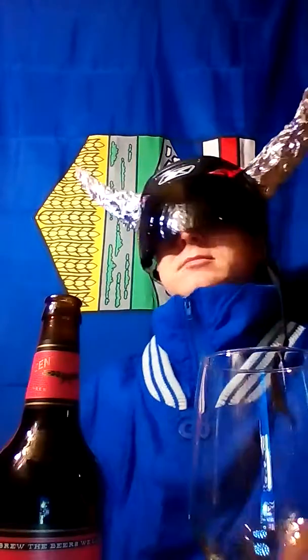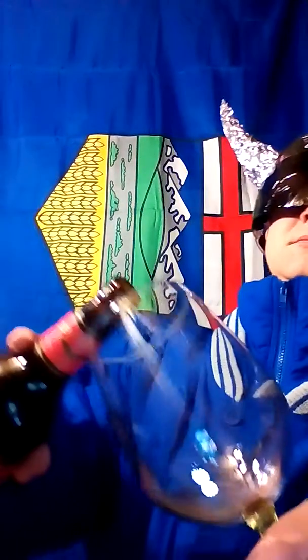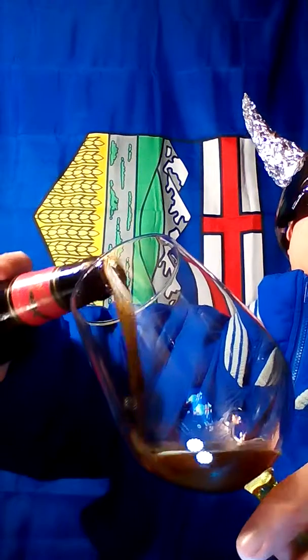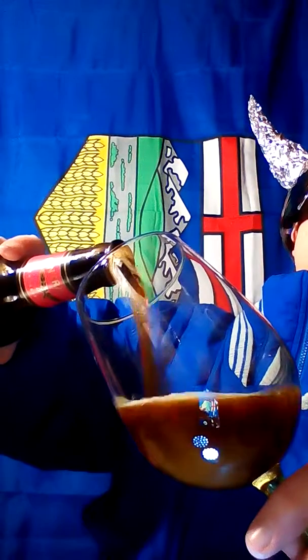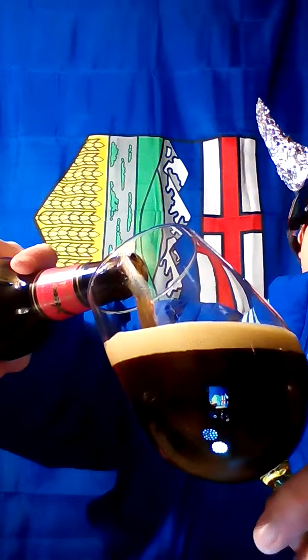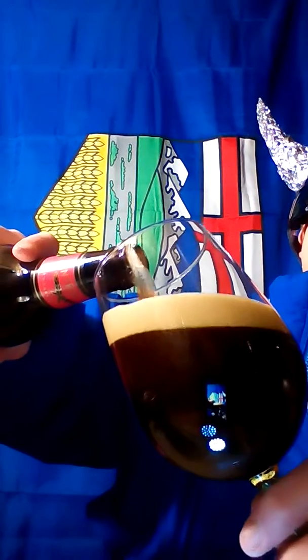Central City Imperial Porter. Coming in at 9% alcohol by volume. It's 60 IBU. Yeah! Central City Imperial Porter. Coming in at 9% alcohol by volume. It's 60 IBU.